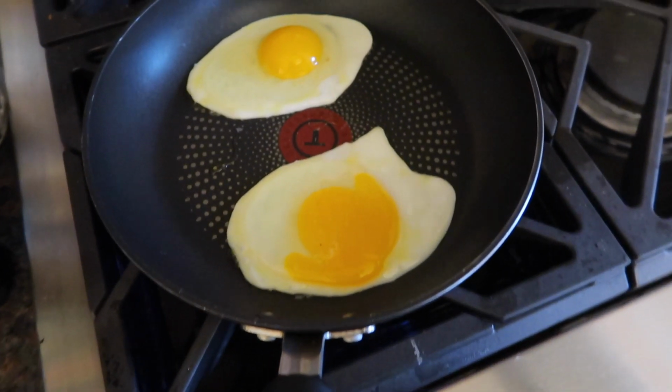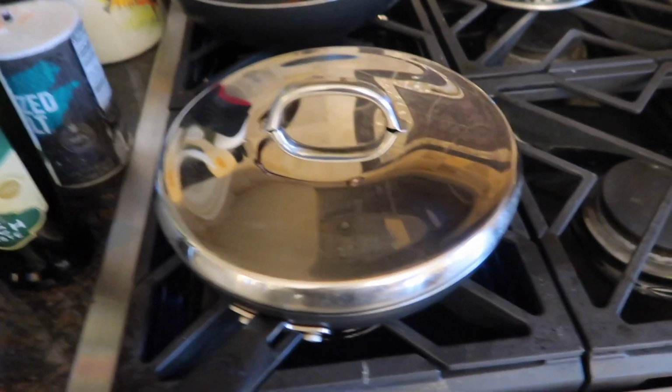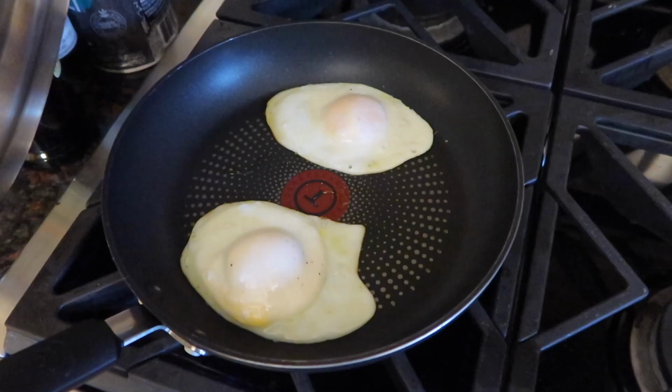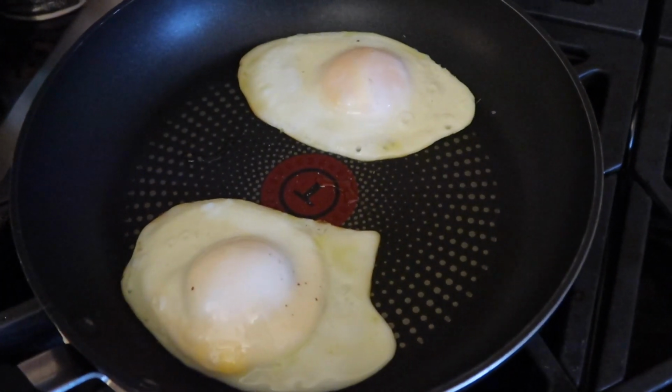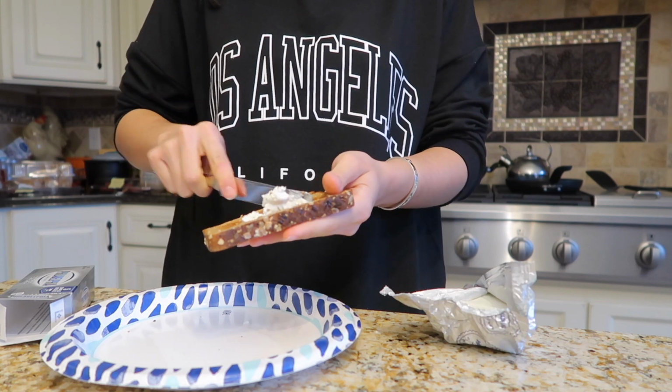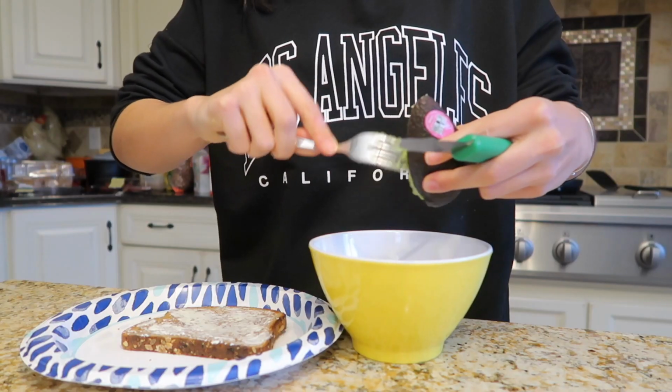I hope you guys are having a great day when you see this. No, the yellow thingy broke. I'm gonna cover them so that it can cook from the top and the bottom.